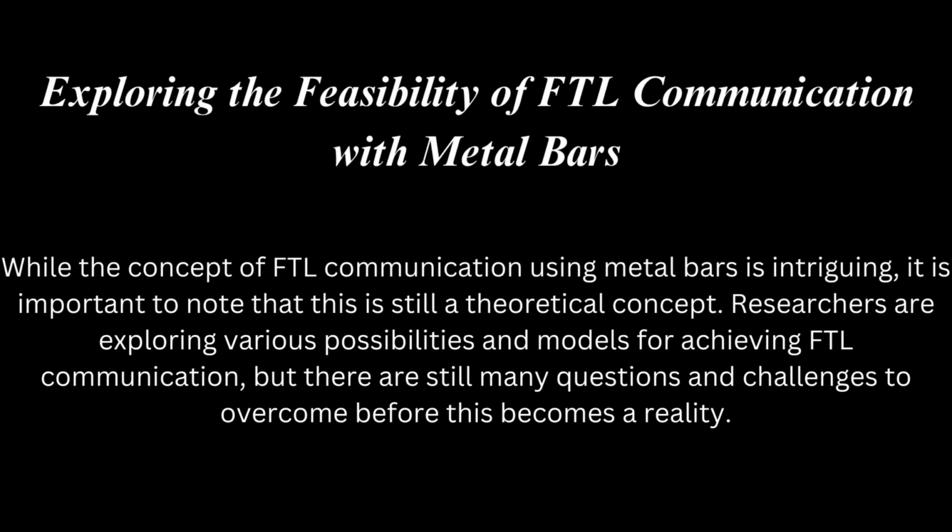Exploring the feasibility of FTL communication with metal bars. While the concept of FTL communication using metal bars is intriguing, it is important to note that this is still a theoretical concept. Researchers are exploring various possibilities and models for achieving FTL communication, but there are still many questions and challenges to overcome before this becomes a reality.